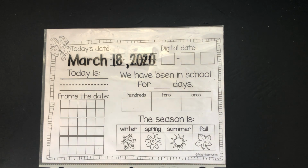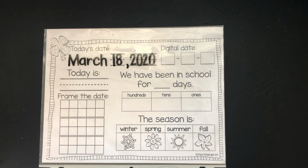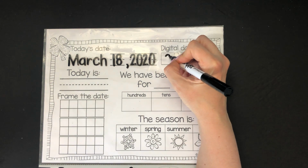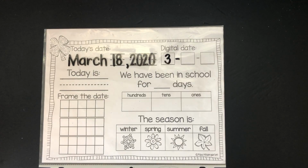Amazing. Now we're going to do that secret code that adults know, but you're so smart that you know it too. What number month is March? That's right, it's 3. So we're going to make our 3 nice and neat, and we're going to make a dash mark. Good job. In this middle box, that's how many days of March it's been. How many days of March have we had?